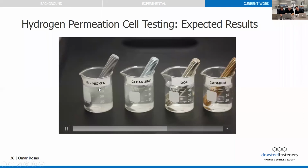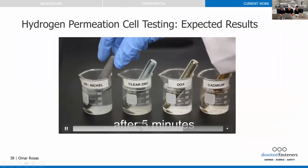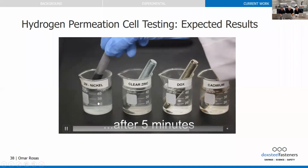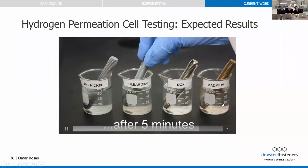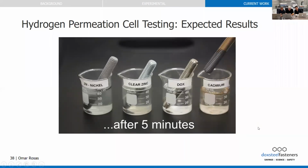We also performed some measurements of hydrogen, and it's 75 milliliters per 20 square centimeters. So after 5 minutes, the zinc is depleted. The only way we can stop the hydrogen production is because the zinc is gone. And for cadmium, we can see here that hydrogen is being produced. So the kinetics of cadmium is a little slower than zinc, but in the end, it's going to produce the hydrogen.